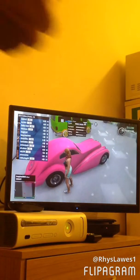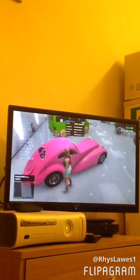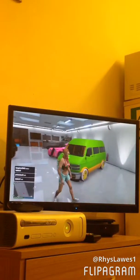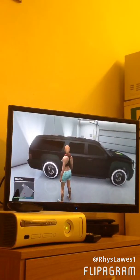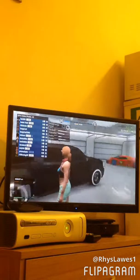The Trafada Z-Type. Oh, you saw the other one. Next up, we have the, this is my crew car, the Bravado Yoga. Next up we have my other heist car, the De Classe Granger.